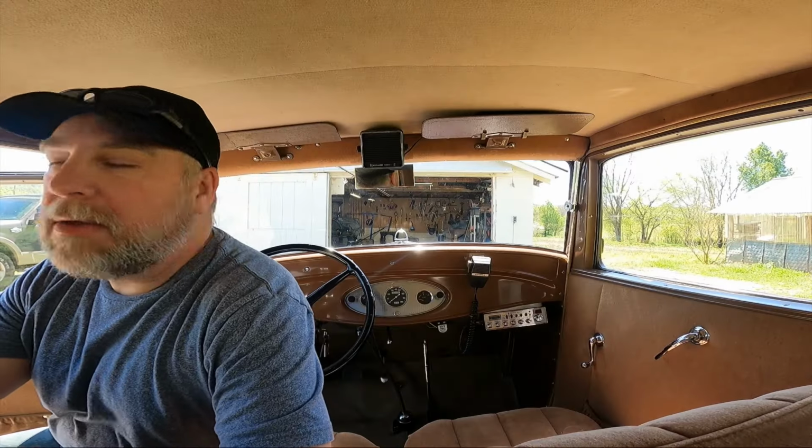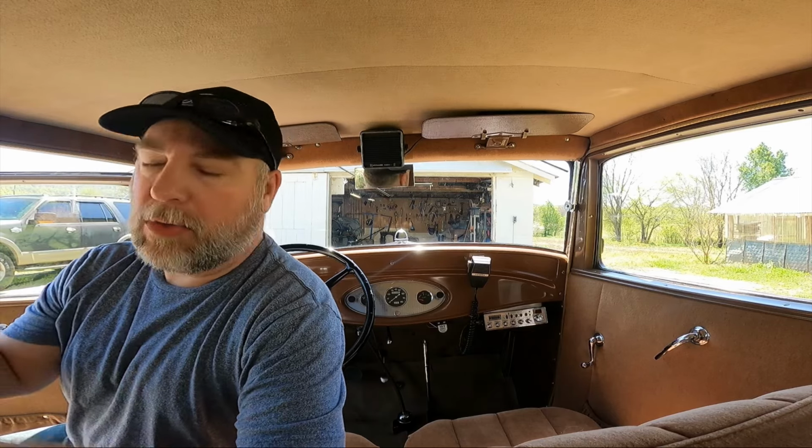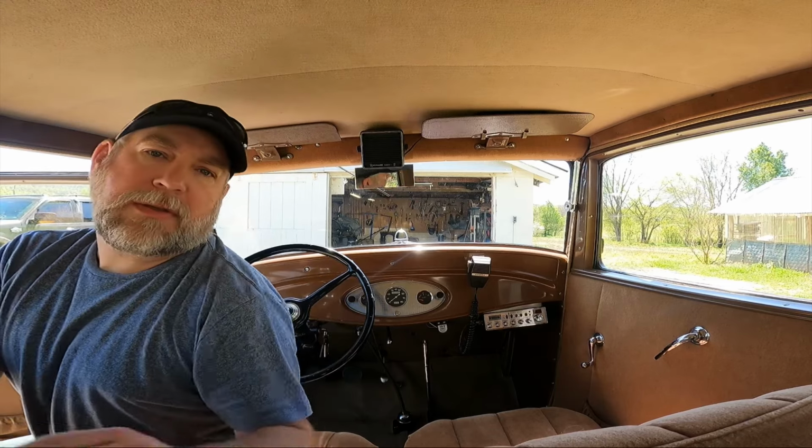Okay, so we're in the car now. Before I start this thing up, it'll be hard for you to hear me because this thing shakes, rattles, and rolls. This is a 3-speed manual transmission, first, second, third gear with reverse, no heat, no air, manual brakes, basically everything's manual. It does have a vent, windows rolled down.